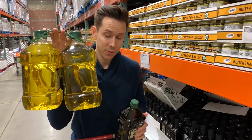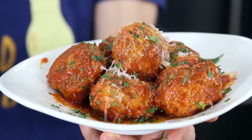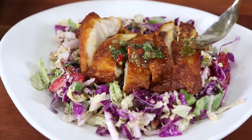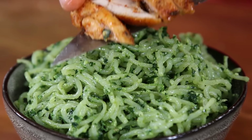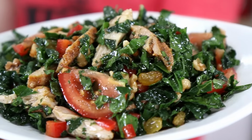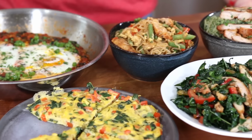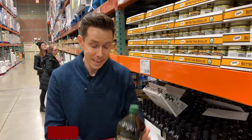So I would use this to make my best ever meatball recipe and drizzle over extra virgin olive oil at the end. I would make my keto skin on crispy chicken thighs and then drizzle this to make a salsa verde at the end. My low carb pesto pasta with shirataki noodles. I would also use it to make my famous kale salad that I eat for lunch 5 out of 7 days of the week. And I would use this to finish off my breakfast frittata with basil oil. All three of those recipes are part of the same blog post that use 10 fresh ingredients for the same 5 recipes. I'll put that link down below.